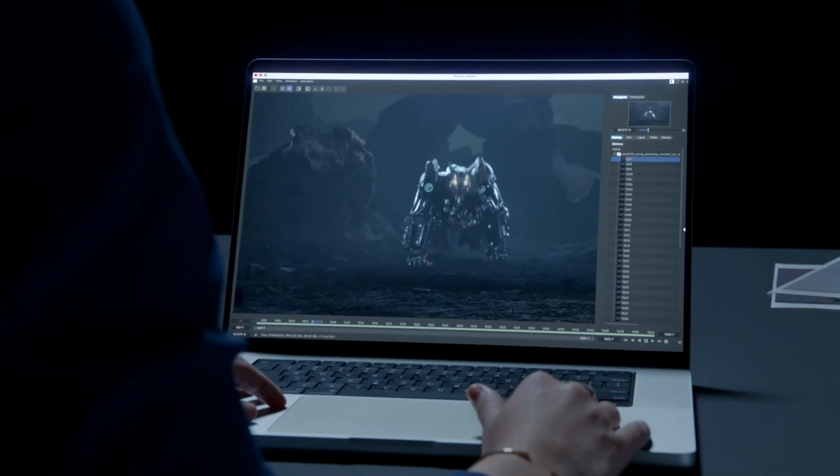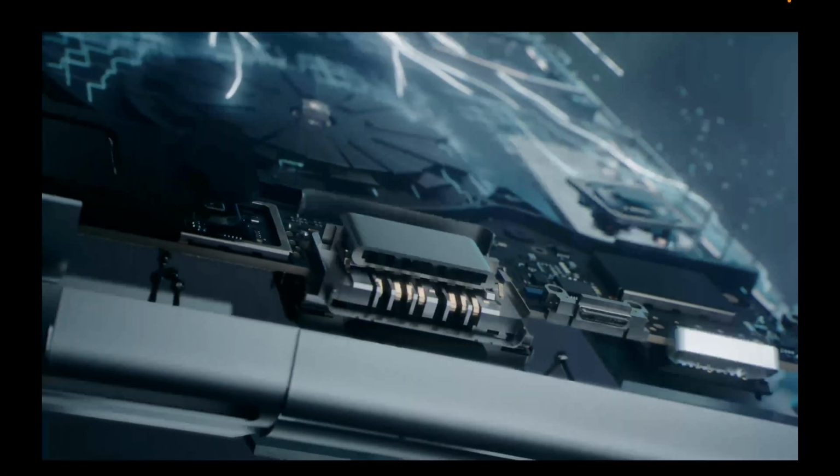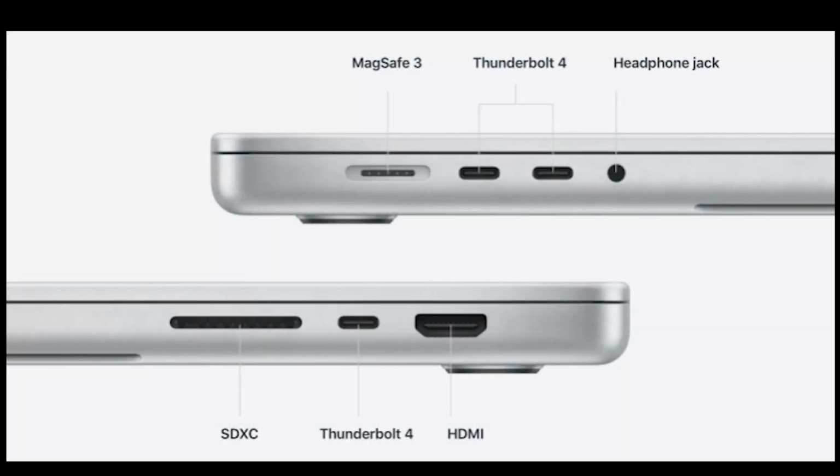Additional features are the studio-quality mics and the return of a number of precious features that we have missed, such as MagSafe 3. I mean, personally, I like the MagSafe. There have been times where I tripped over the cord. Maybe the breakaway with the Thunderbolt cord is sufficient, but for me personally, MagSafe has really come in handy and saved my device from a great many falls. It also comes with the return of HDMI and a memory card slot, the SDXC. It also has Thunderbolt 4 and ProMotion technology.